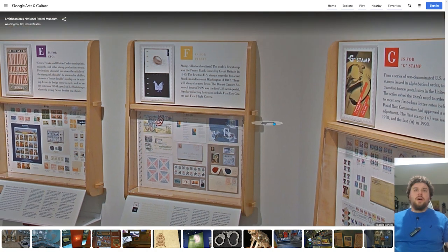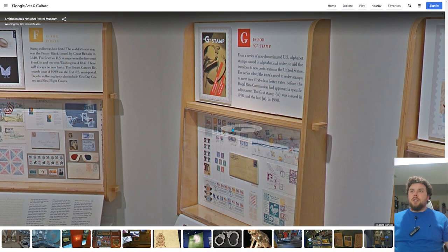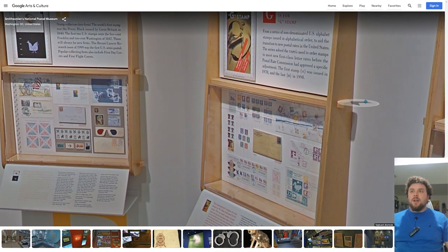Firsts. Oh, like first aid covers. That makes sense. The world's first. Oh, okay. Well, just firsts. The first stamp is Penny Black. G is for G stamp, like a G rate. Yeah, you can see them right there.